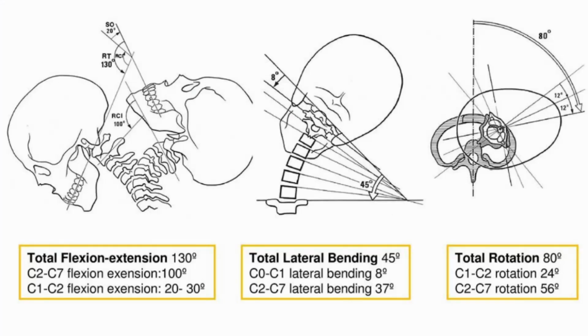Our neck is very flexible, so when you view the neck from the side and it is bending all the way forward and all the way backwards, the total range of motion is 130 degrees. When you tilt your head side to side, the total range of bending is 45 degrees. And when you turn your head, rotating your head to each side, your total rotation is 80 degrees to one side.